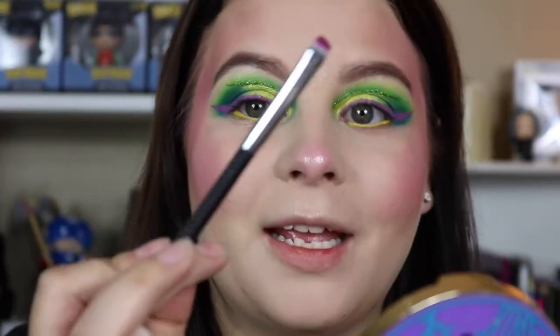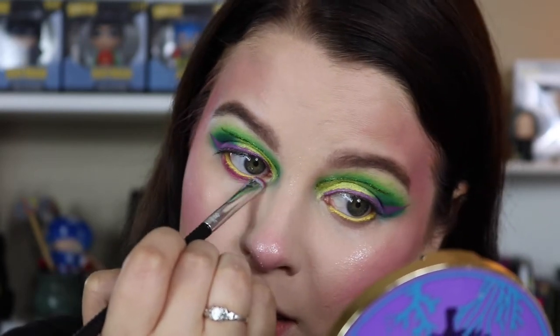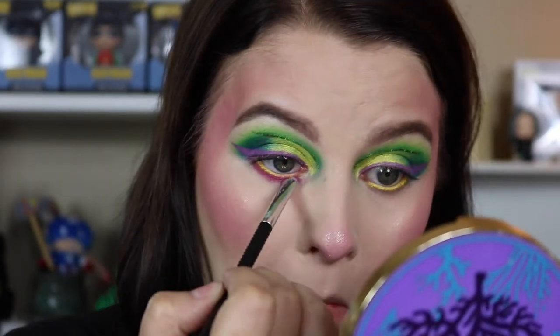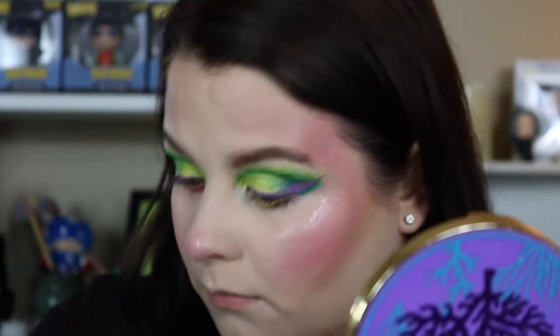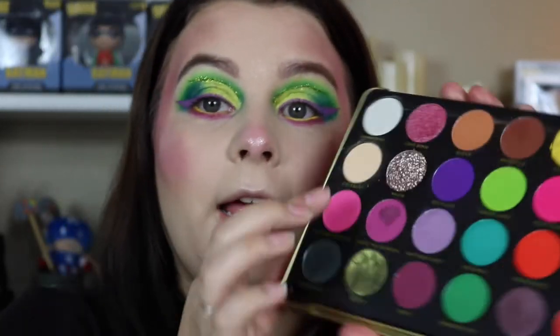Okay, we're going to go in with this smudging brush right here with the shade Taste the Rainbow. Okay, and then I'm going to take the shade Elegant, and I'm just going to kind of blend that out a little bit. I'm actually going to take a Morphe M562 brush, wow, I just dropped it. And yeah, we're going to blend it out just a little bit.